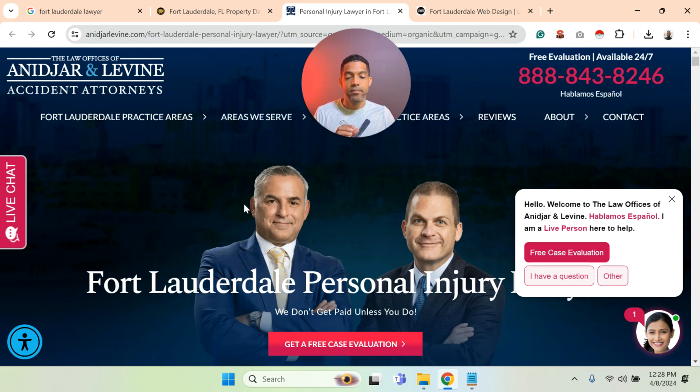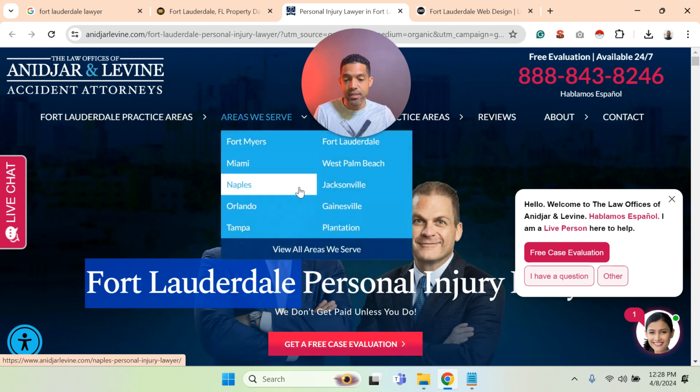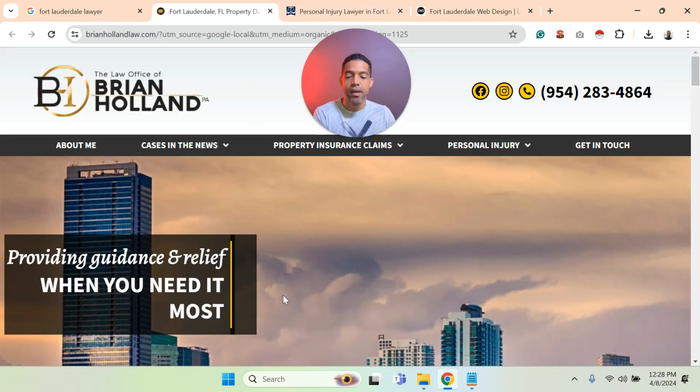But right here, these two superstars, they're telling you, hey, Fort Lauderdale personal injury. What did we search? Fort Lauderdale lawyer. So they mention Fort Lauderdale. And then they have their calls to action. They have their chat. So in other words, it's much easier to contact these guys than it is to contact him, because there is no call to action. I just have the phone number, but there's no call to action anywhere.